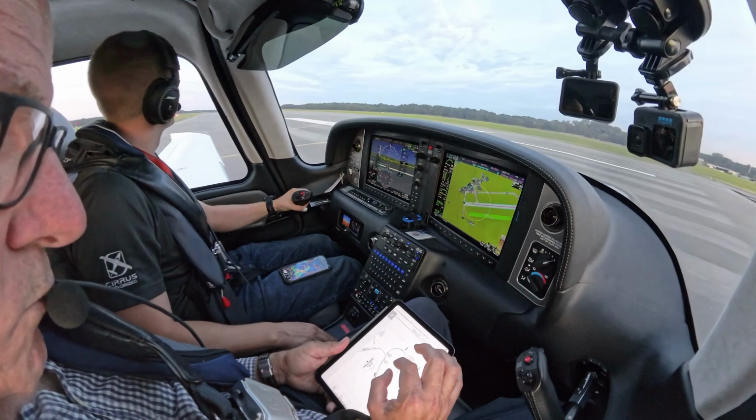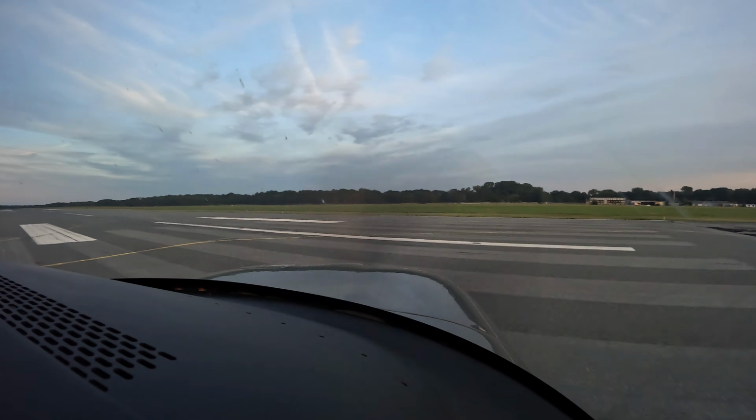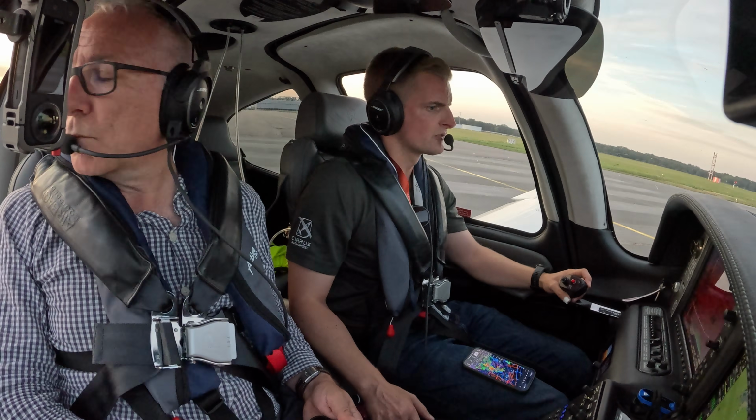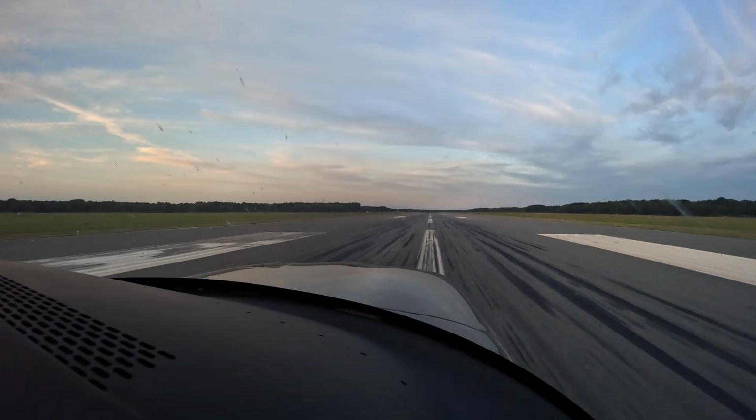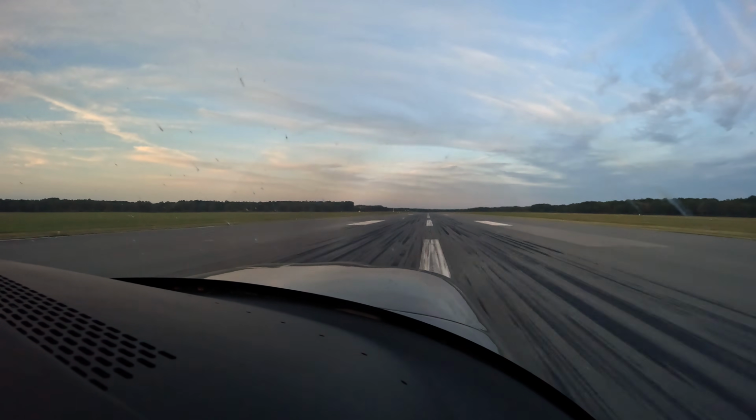November Victor Papa, wind 120 degrees, runway 07, cleared for takeoff. Cleared for takeoff runway 07, Victor Papa. Nice flight, goodbye. Yeah, airspeed alive, T's and P's are green.